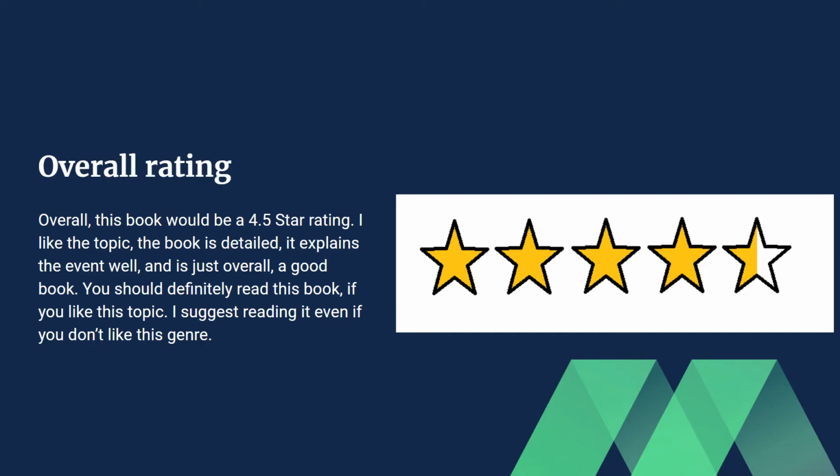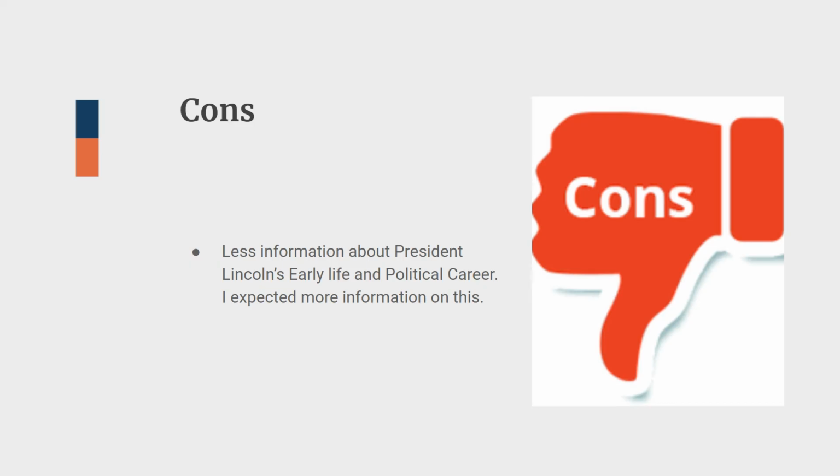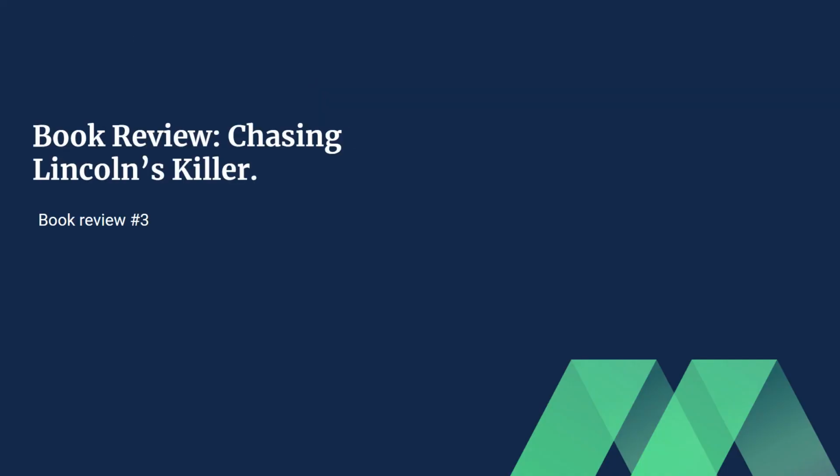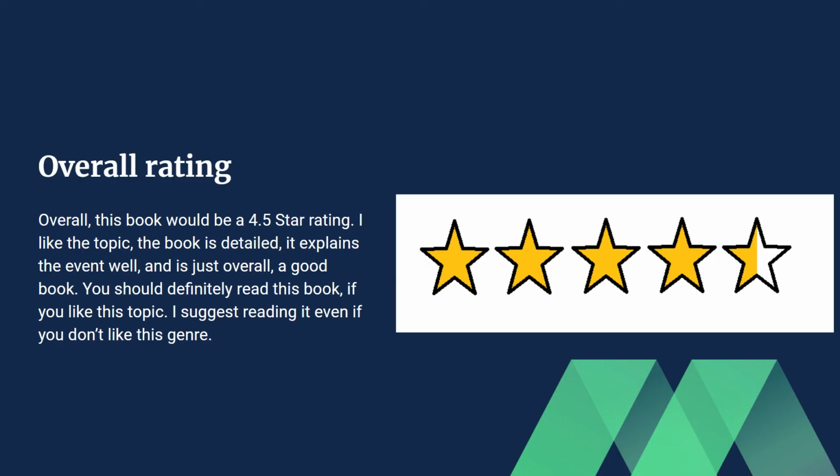The reason I removed half a star was maybe because of the con. I expected more information about President Lincoln's early life, as in the other two books in this series there was a lot more information about the president's early life. There was some information here, but not a whole lot. It's not like the first two books, so that's one thing I found. But I definitely think you should try the book out. It was overall a good book, and there was nothing too much wrong with it.